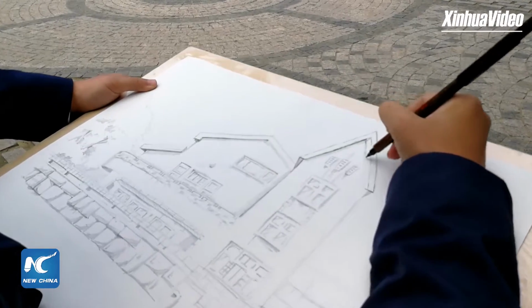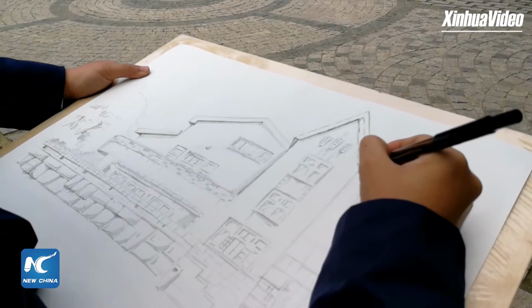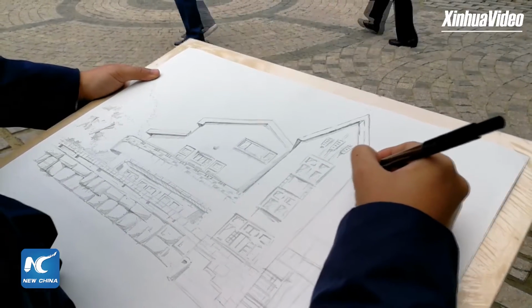So if you have any questions, please let me know. And we are going to take a look at the 2 artists here. They have already started their painting.